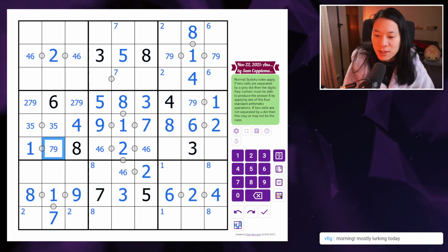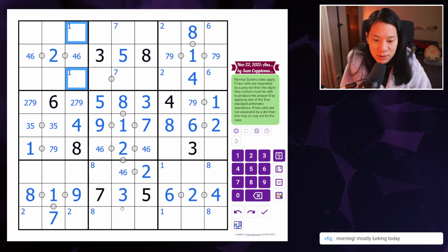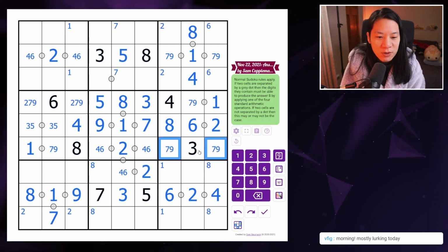No problem at all for lurking. Hope you're doing well. And you had a go with this Sudoku as well, because it is very interesting to start.